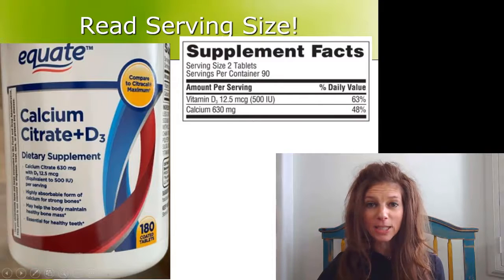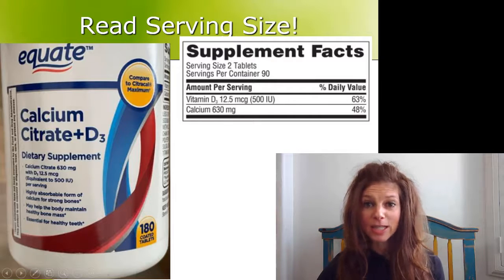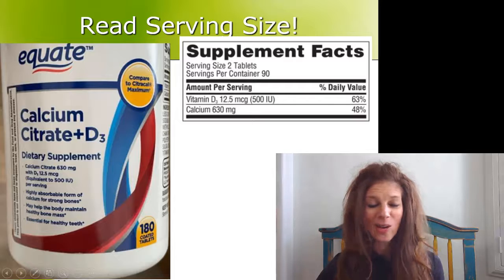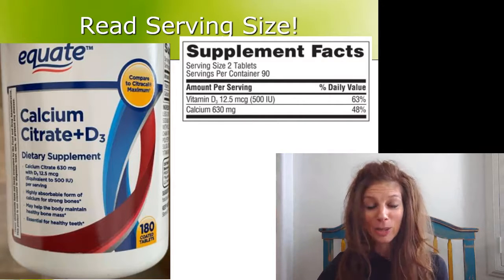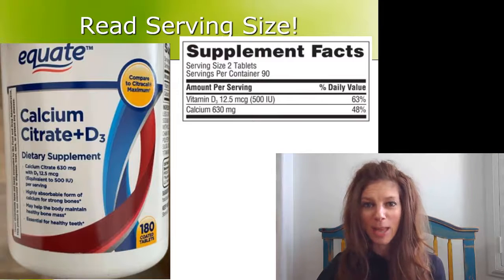In this example, you can see that two tablets actually provide 630 milligrams of calcium. Now, if it's been recommended to you to take, say, 1200 milligrams of calcium, that would mean you need to take four tablets. So if you just take one, thinking you did good by taking your calcium supplement, you're pretty far off in this example from reaching the amount that was recommended.